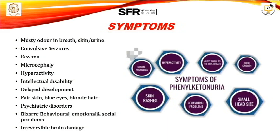They also exhibit eczema, that is, skin-related disorders. Also, as we saw earlier, there are a number of neurological complications like convulsive seizures, delayed development, intellectual disabilities, psychotic disorders, and also bizarre behavior.